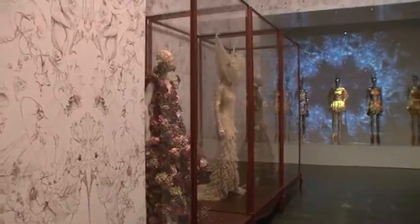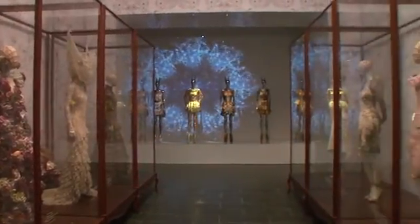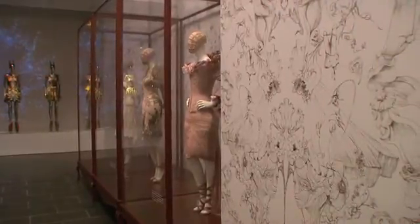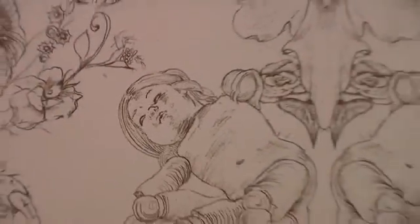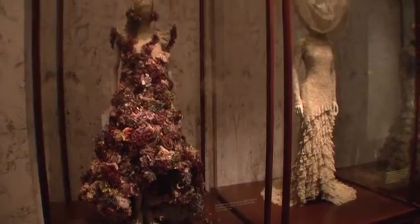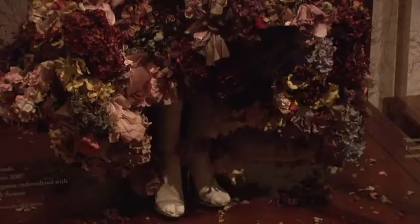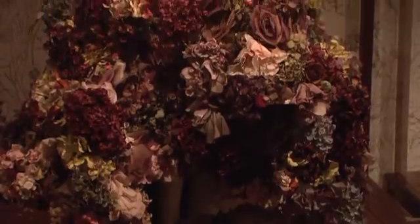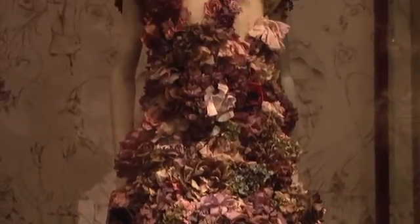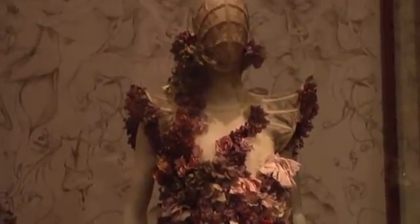In Romantic Naturalism, the first portion of it is actually a drawing that was created by McQueen that we've blown up and reproduced to represent wallpaper. Nature was probably one of the most prominent themes throughout his career. McQueen loved nature, loved the natural world, and often looked to the natural world for the raw materials of his clothes.